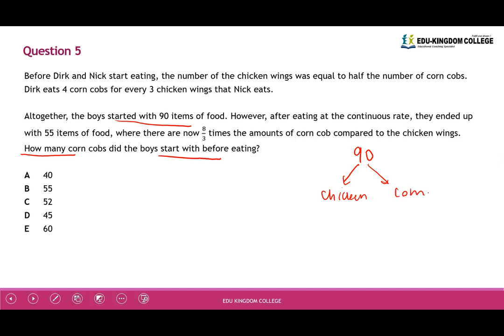And we also know that the number of chicken wings was half the number of corn cobs. So if I just guess, say 60 and 30, yeah, chicken is half the number of corn cobs. So the answer should have been E, 60. This question would have been different if I said how many corn cobs did they end with, but instead this one asks us what they start with, so it's a little bit of a trick question.